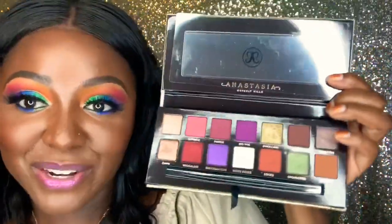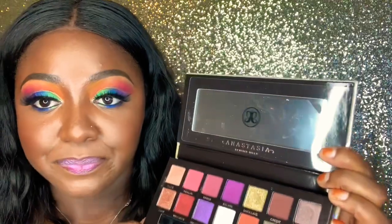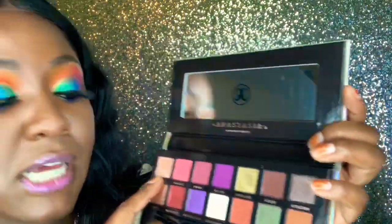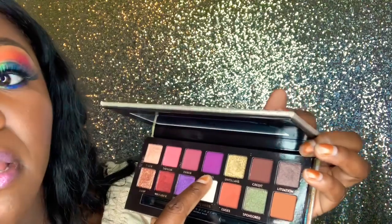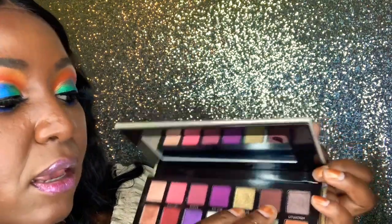Okay, let's get into these shadows. Here are the shadows. We have 14 shades in this palette. And it comes with the typical Anastasia mirror and the brush, which I never use. Let's start with the top row. Soleil, Supreme, Pinker, Big Wig, Dollars. Oh, I got purple in it, dang it.